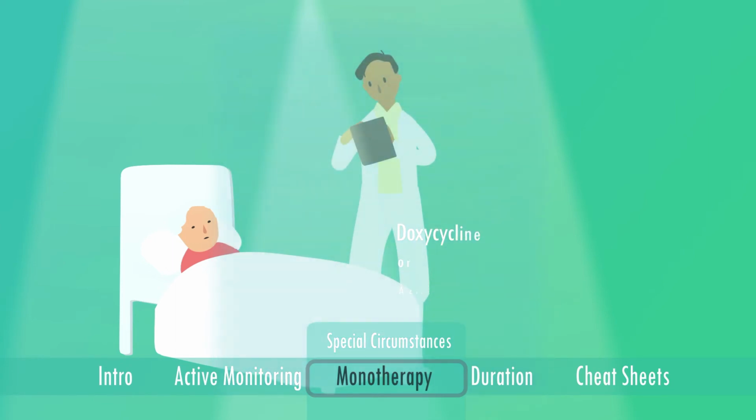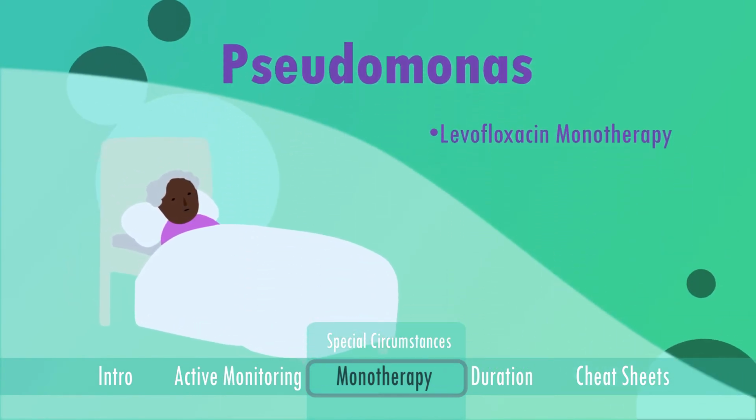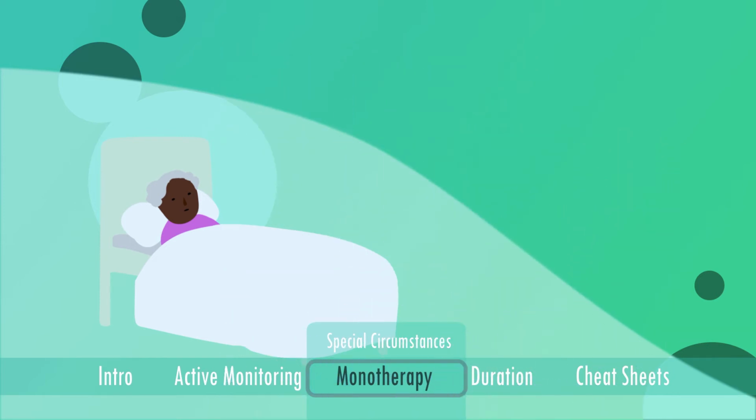The next special circumstances are residents at risk for a specific type of pathogen. First, Pseudomonas. A resident should be treated with levofloxacin monotherapy if suspected to have LRI with Pseudomonas. These residents would be those with known history of Pseudomonas from a sputum sample in the last year or bronchiectasis.